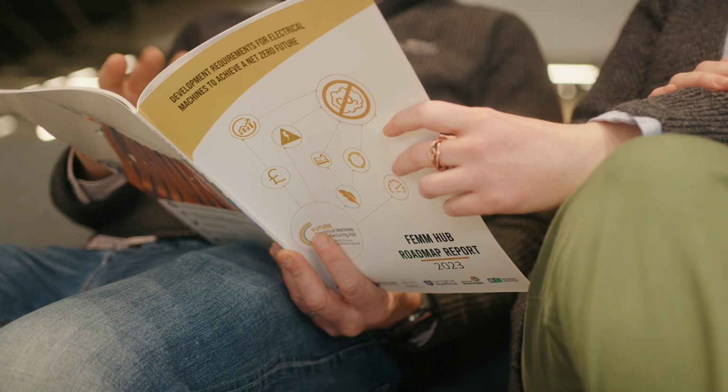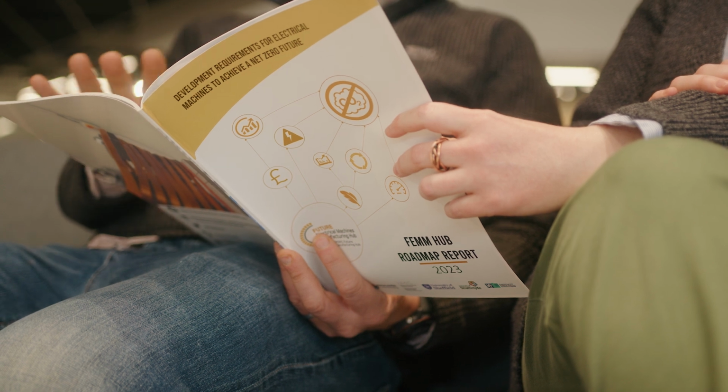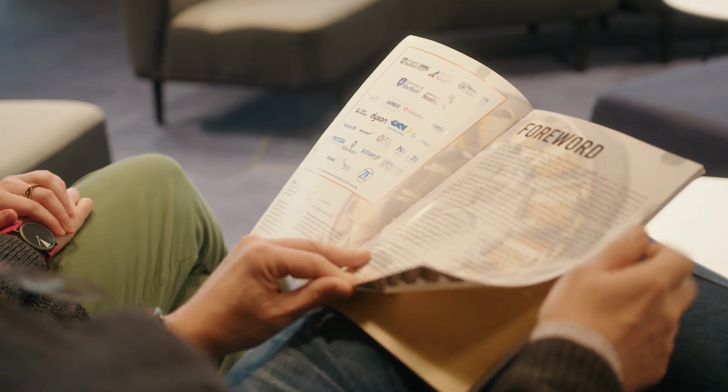And we're using the roadmap now as part of a way of starting a discussion on a more multidisciplinary basis on how we actually achieve the transition and what some of the different factors are that go beyond the engineering and technology. We're looking at both the short-term and the long-term technical challenges of sustainable electrical machines.